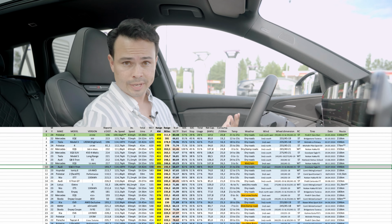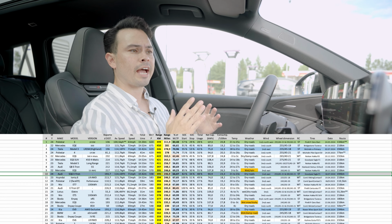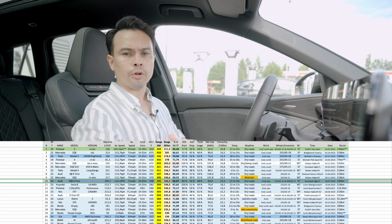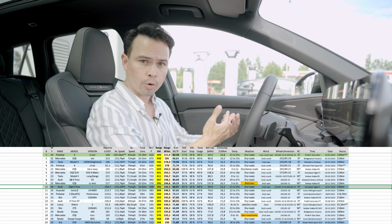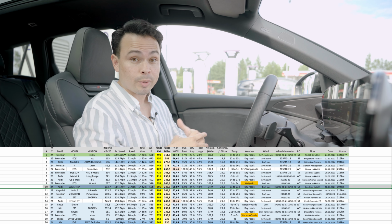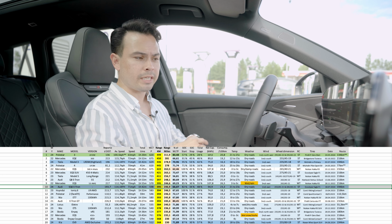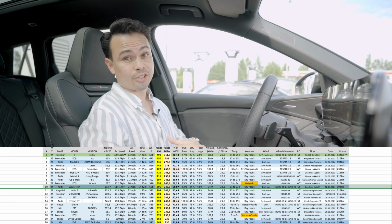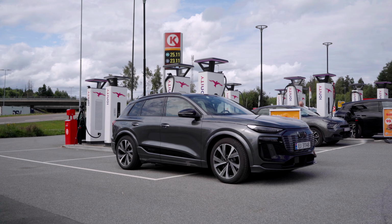And considering the size of this vehicle, the performance of this vehicle, and the speeds we drove at today, 120 kilometers an hour or 75 miles an hour, I think that is actually pretty good for real world results. You're going to expect getting almost 400 kilometers driving at motorway speeds. I think that is pretty good. And that combined with the fast charging speed, I think we have a winner for long trips. This is a very good family vehicle for that.